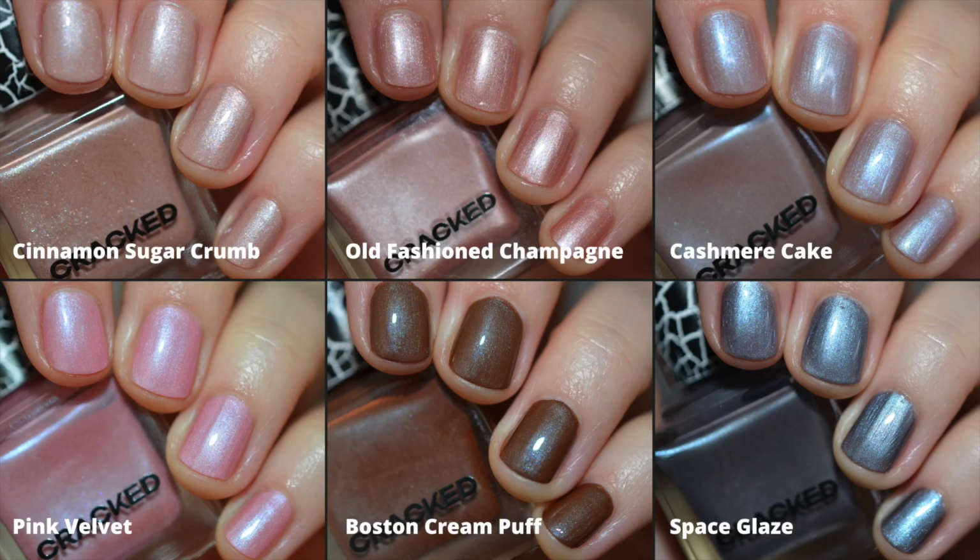And I just wanted to show everyone all of these polishes side by side so you can see the differences or similarities between them. Honestly, they're all different in their own right. They all have a different kind of vibe to them. I guess the closest might be Cinnamon Sugar and Old-Fashioned Champagne.